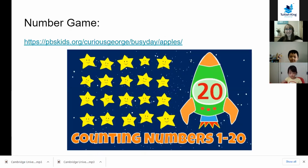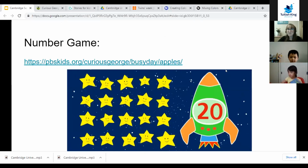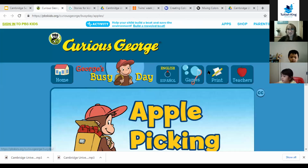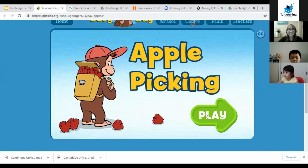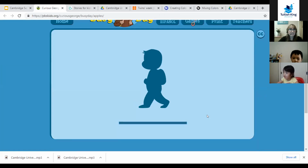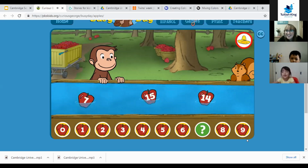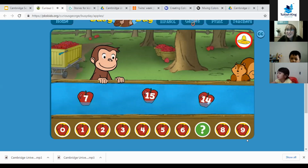So, firstly, we're going to look at the numbers to 20 and play a little game today. So, this is called apple picking. Here are the apples in his bag. And we're going to see, because there might be some missing. So, we're going to see if you can find the missing numbers. What do you think? Louder, louder. Seven. Seven, yay. Well done.